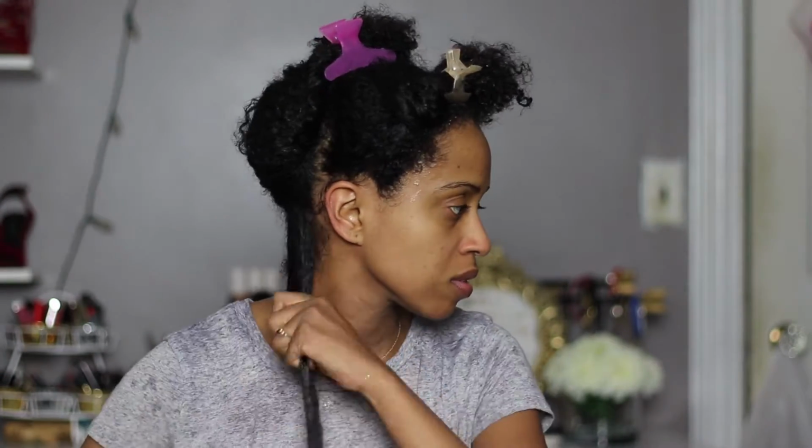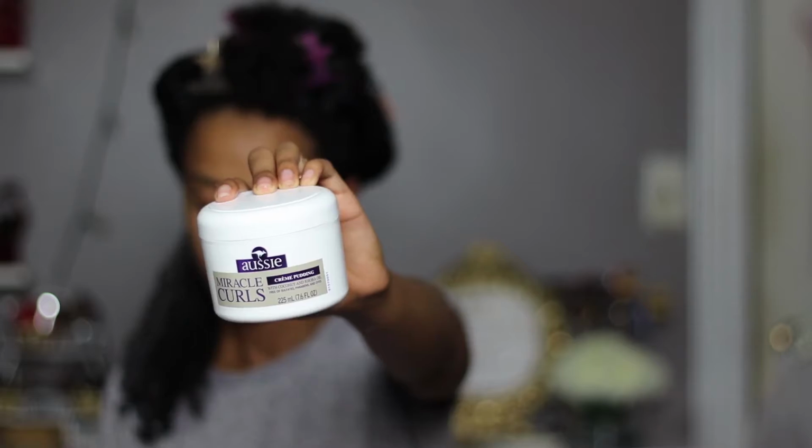Now it's the same method that I'm using. I like to detangle with the Denman brush first, and then I'm going to apply Aussie's Miracle Curls. It's like their pudding, I guess. It's a very interesting consistency, I'll tell you that. It feels like it's jelly when you look at it, it looks like a gel-like consistency, but when I applied it on my hair, it kind of felt more like a cream.